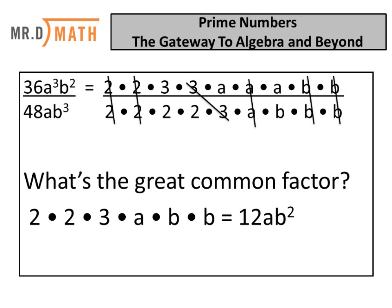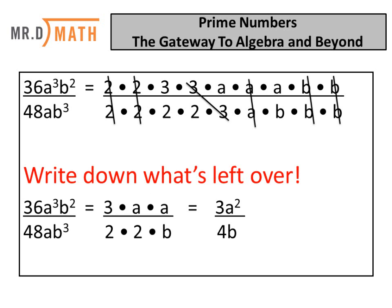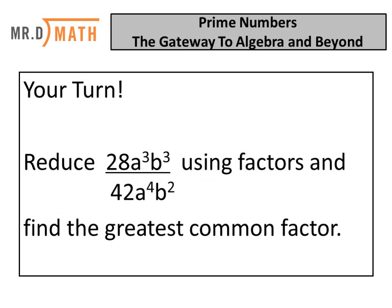I am saying you just reduced that fraction. It reduced to this, 3A squared over 4B, right here. Now, you may be saying, well, I don't even really know what just happened there, but I know how to do it. How about that? That's the way it works when you start using prime numbers, that you can start to see how things are happening. You'll learn more about this when you get to your advanced algebra classes, but let's keep going. Matter of fact, it's your turn.